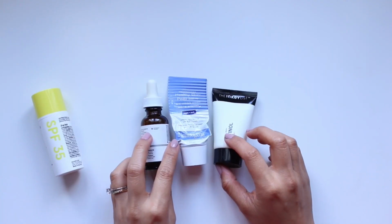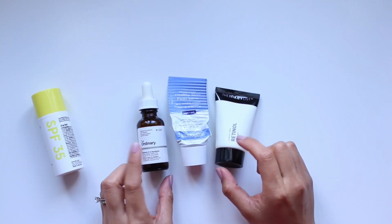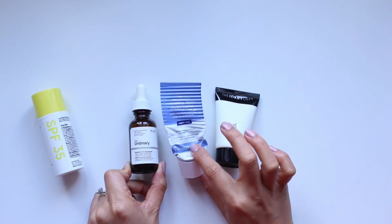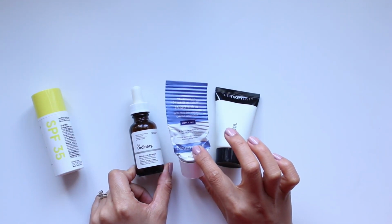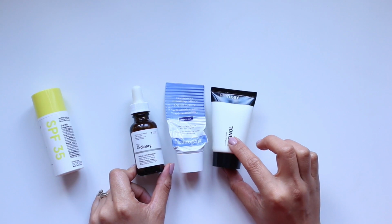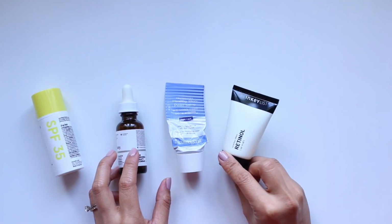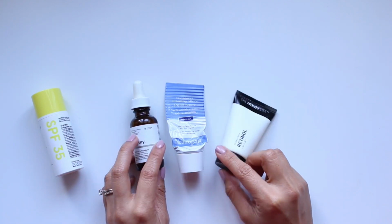I used up a few retinols over the last like 3-4 months. We have the Retinol 1% in Squalene from The Ordinary. This is the Neutrogena Healthy Skin Retinol, and then the Inkey List Retinol. Between all three of these, I think my favorite was the Inkey List just because the texture was really nice.